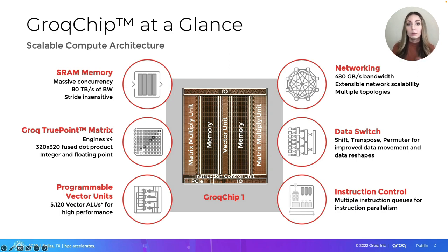This includes dedicated matrix-matrix units, a dedicated vector-vector unit, and a unit for data reshapes. We also include two blocks of SRAM memory that have a massive memory concurrency at 80 terabytes per second. We laid these specialized blocks next to each other to take advantage of spatial locality. An instruction is issued to each of the functional units at each clock cycle, such that all of the units are working in lockstep with one another.